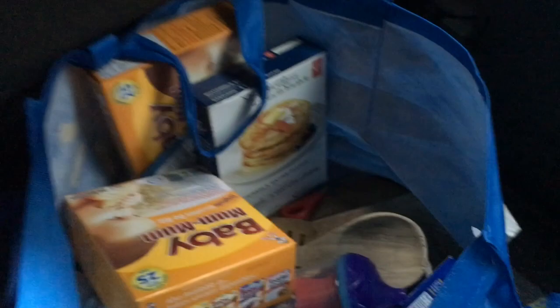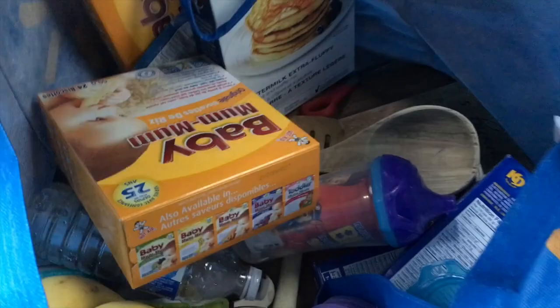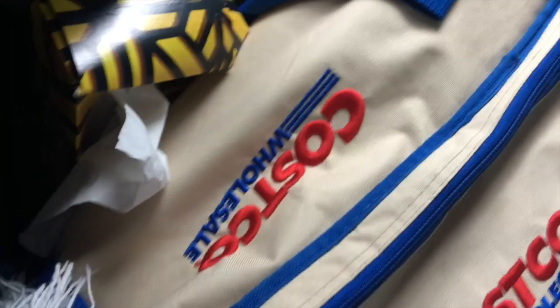So here I've got baby bonbons, I've got stuff for our destination like pancake mix, and some kitchen utensils because we're not going to have any when we're there. There's some bananas. So this is all the kind of stuff that you don't need in a cooler. Then right here, I've got a whole random mix of things. I've got water, I've got grapes, I've got these, which are so convenient and so yummy. My kids can eat these forever.